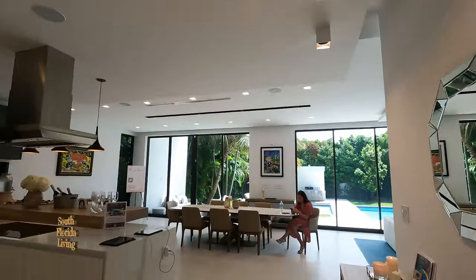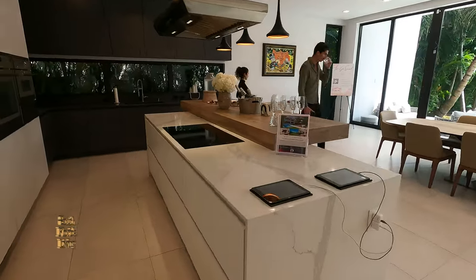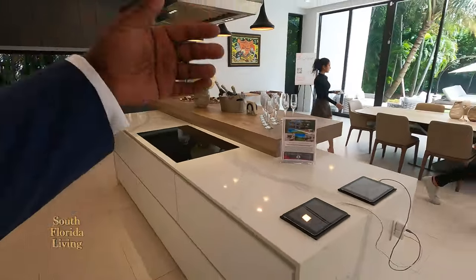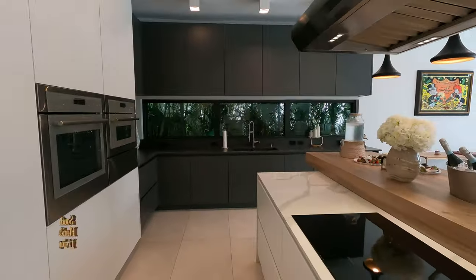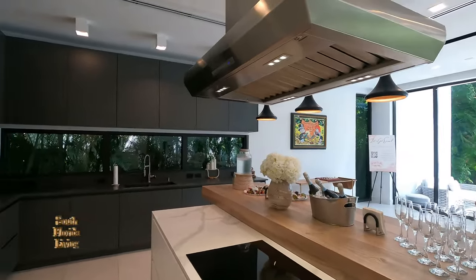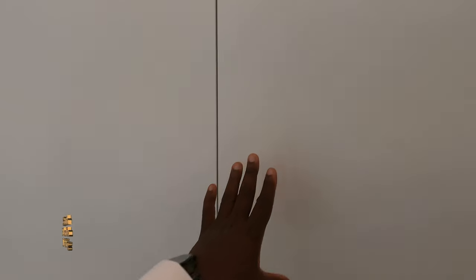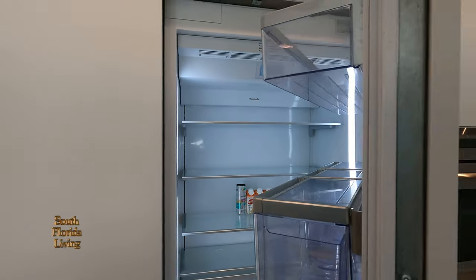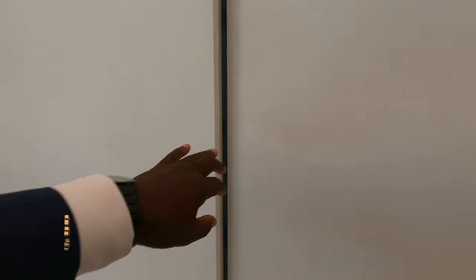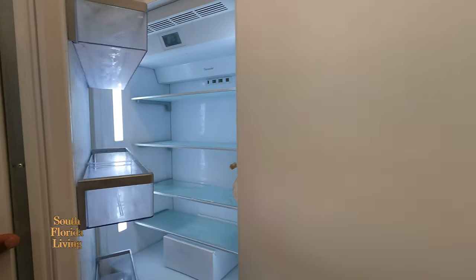I'm loving the light fixtures. Double waterfall. Quartz, double tiered with the wood. Italian cabinets. Thermador appliances with the range hood. Thermador fridge. You push and it opens at your command. Beautiful, man. This is the freezer side. Done to taste, man. Very big fridges.